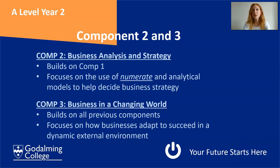The businesses that you're looking at in Year 2 tend to be a lot more complicated, a lot more interesting, I have to say, and really trying to develop an understanding of the kind of key decisions that organisations are developing in order to try to take them forward into their future.